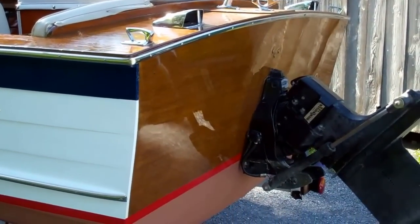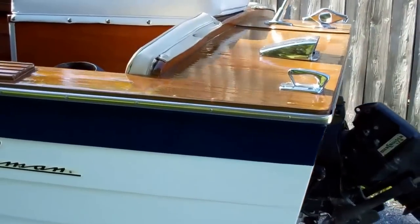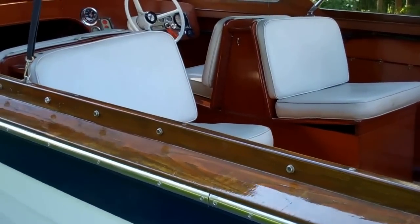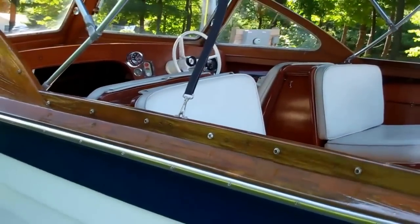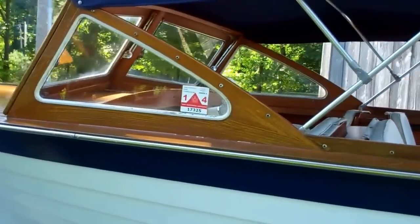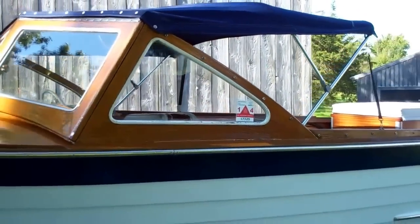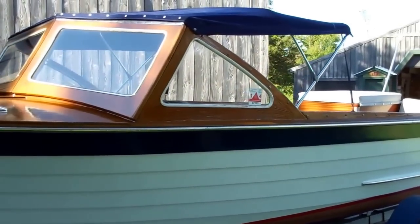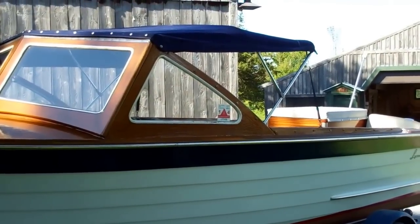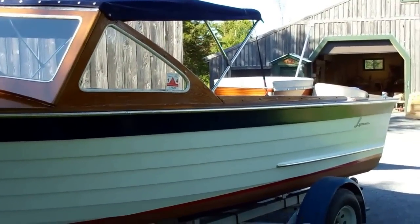We've completely redone the transom, speaking of transoms. The decks, which are teak plywood, have all been redone. As you can see, she comes with a beautiful navy blue bimini, and actually we don't have the rest of the bimini attached right now, but it includes zippered side curtains and a complete tonneau cover that attaches to the bimini and stretches over the back of the cockpit.